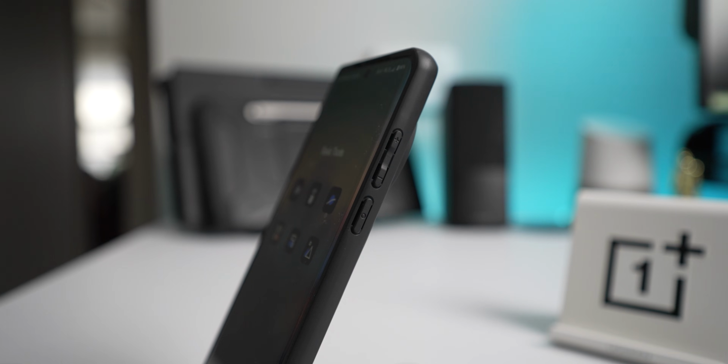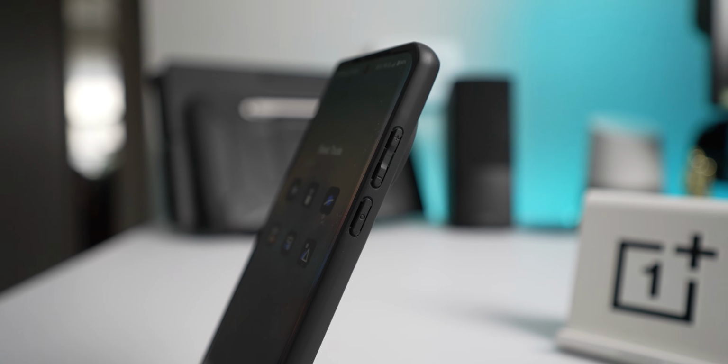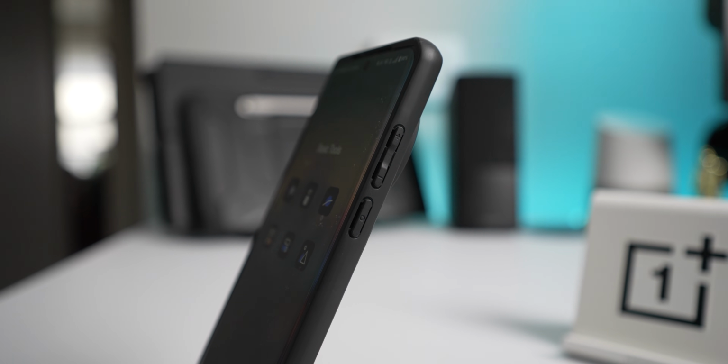Around the device, you do have your traditional buttons such as your power button and your volume rocker on the right hand side, which I personally like because one, the power button is easy to reach on one hand, as well as the volume rocker is not mistaken for the power button because I know the power button is the lowest button.